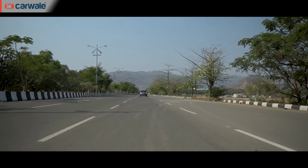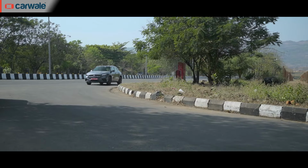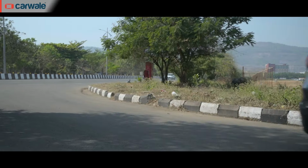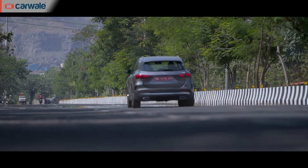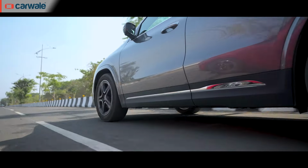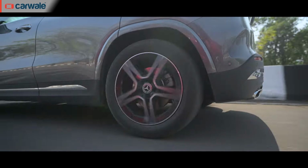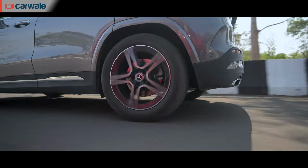Going 2.5 turns lock to lock, the steering response is quick and direct. There's some amount of understeer when you try to take a corner carrying slightly more speed than required, but there's always a high level of grip from the 4MATIC that does come to your rescue every single time. If you want a well-absorbent and pliant ride, you should look at the smaller 18-inch wheel version, because here in the AMG line, the ride quality is on the stiffer side.